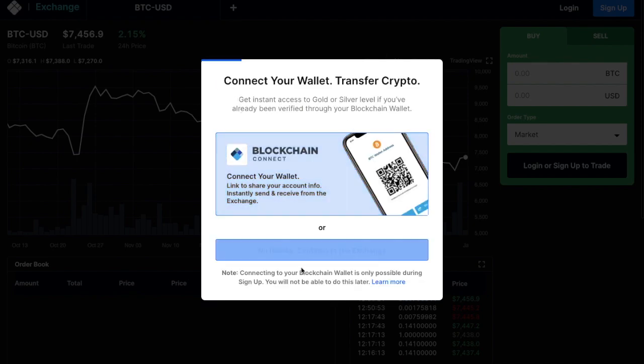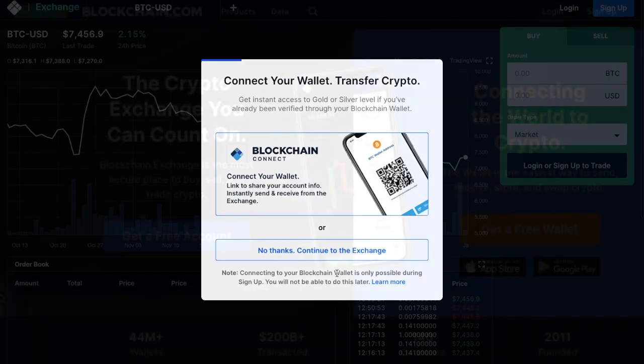Now, one thing to mention is the fact that if you are connecting to your blockchain wallet, it's only possible to do during sign up, and you won't be able to do this later. So it is imperative that if you do have a blockchain.com wallet and you want to connect it up to your exchange, you need to do this at this stage. And the reason why you might want to do it is it makes it a hell of a lot easier in terms of withdrawals and deposits from each different type of system.